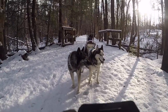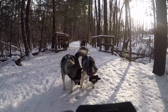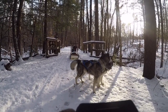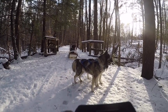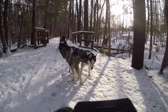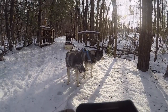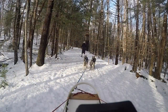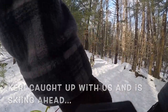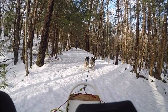Well, here's Bandit and Shiva. I've got the sled hooked up and we're trying to see if Carrie will catch up with us or not. She's not very far back. Dogs are wondering where she is. All right, let's go. Up.